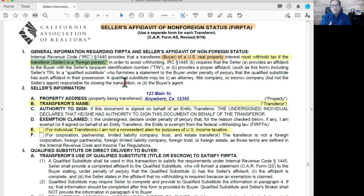And the story behind that is the fact that if a seller is selling a property, and they're going to have to pay capital gains taxes, but they're not a U.S. citizen, and they sell the property and then leave the country, who's going to pay those capital gains taxes and those back property taxes and things like that? The buyer. So buyers, be very careful that you know if this is a foreign person you're buying from.